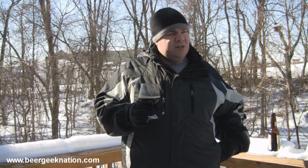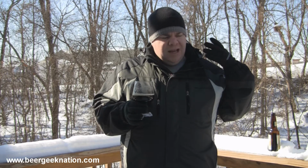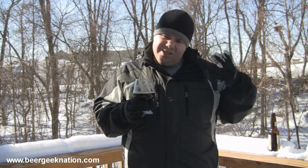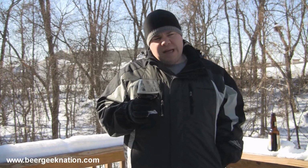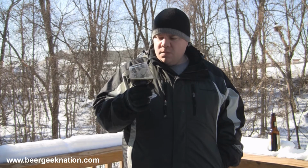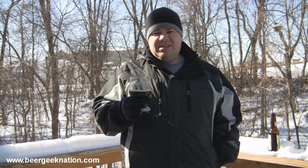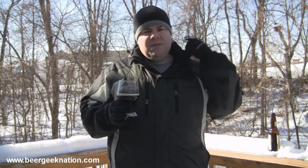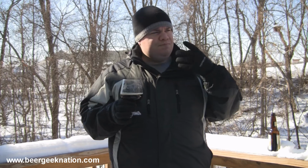Malt characters, as far as those go, I'm getting chocolate, big, almost like a burnt caramel. There's espresso notes, coffee notes, similar to an imperial stout, but more on the sweeter side. Getting some breadiness. A lot of bitterness, and the alcohol is definitely present in this one. You get that fusel taste, kind of burns in the mouth, burns in the back of the throat.